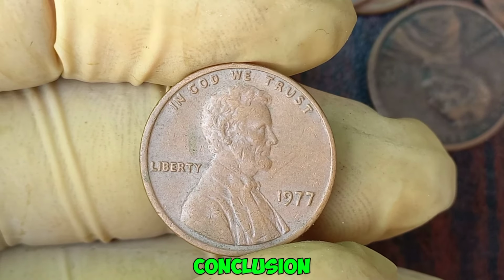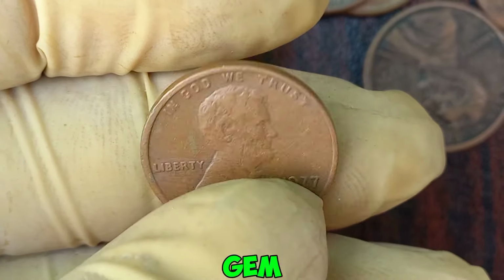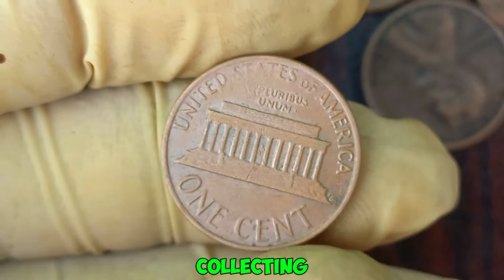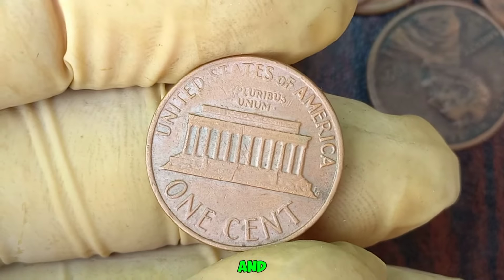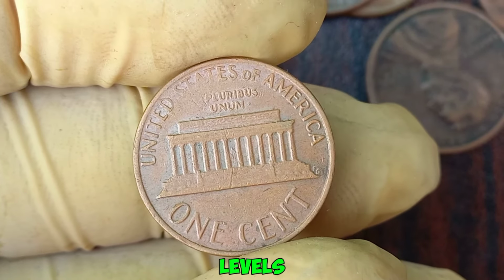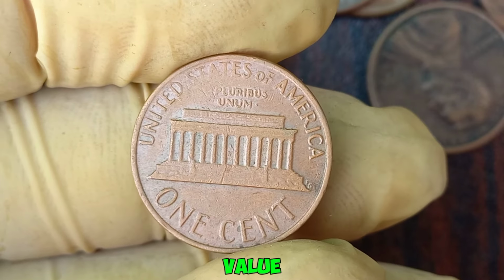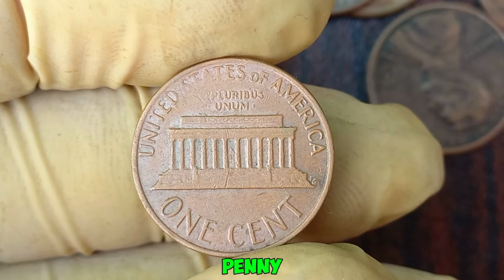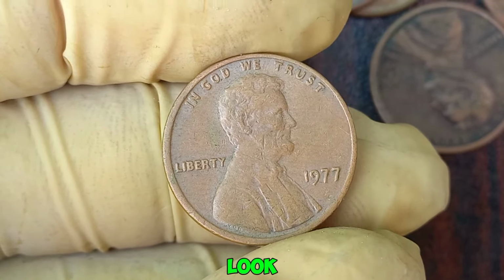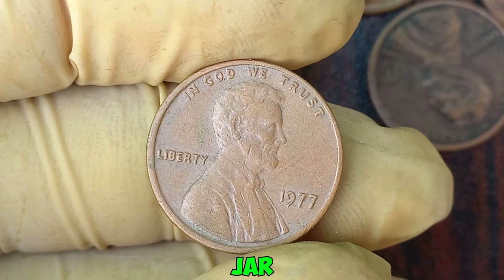In conclusion, the 1977 no-mint Mark Lincoln penny is a hidden gem in the world of coin collecting. Its rarity, uniqueness, and potential for high value make it a coveted piece for collectors of all levels. Whether you're an avid numismatist or just someone curious about the value of your pocket change, this penny is definitely worth a closer look. Who knows, you may have a hidden treasure sitting right in your coin jar.